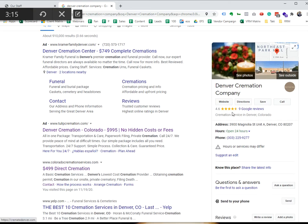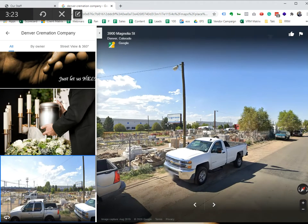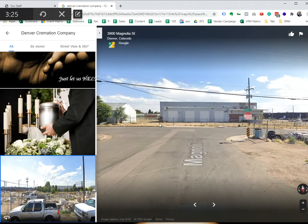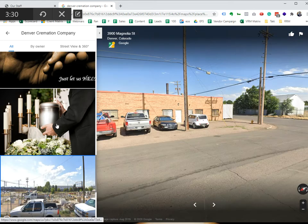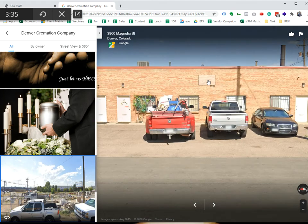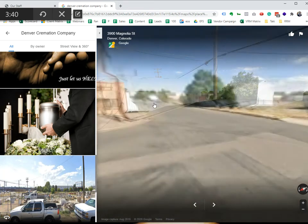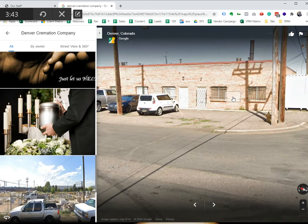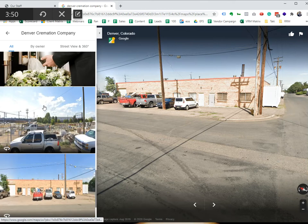Denver Cremation Company. Okay, this is their address. So let's take a look at the outside. Typically what Google will do is, whenever a human moderator looks at this, they're looking for signage on the outside. There's nothing on here that says Denver Cremation Business. So this could be a fake address here. Okay, you can see this is the building. I don't see anything that says Denver Cremation Company, so it could very much be a fake location.